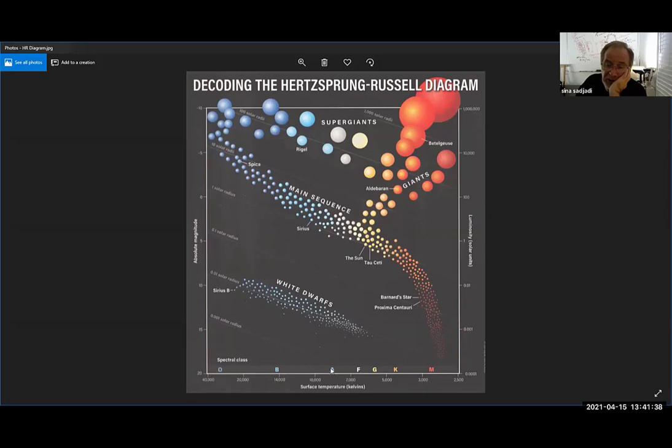A's are about 10,000. F's are about 8,000. G's, the sun is a G, by the way, are about 6,000. K's are about 4,500. M's are about 3,000. So that's the range, between 2,500 degrees surface temperature and about 100,000 degrees. That's all the stars that are in the universe. There's nothing beyond that. So why is that?